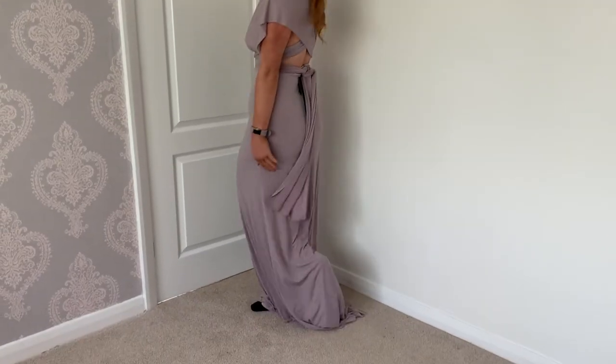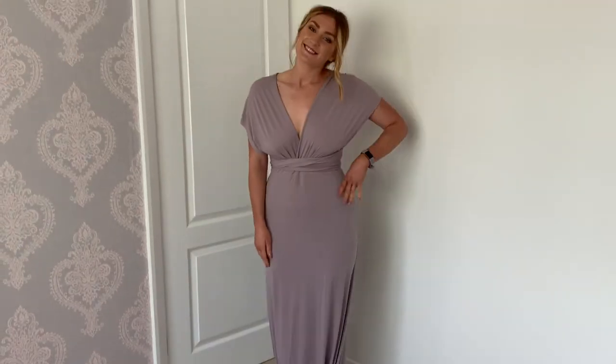But overall, honestly, it's a lovely dress. It's a really nice fit. It's a gorgeous colour. It's definitely lavender, it's not grey. This is one of the last looks that I'm going to do, because I've spent what feels like half an hour doing all these different looks. Super stressful. I went for across the shoulder, which doesn't look too bad.